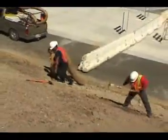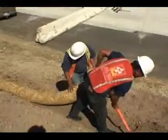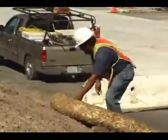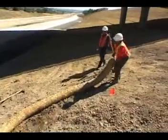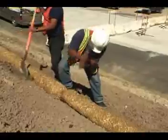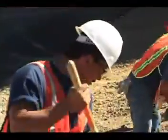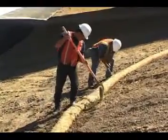Because this slope is long and steep, mid-slope rolls must be installed to control water and soil movement. The rolls are installed in a trench. Stakes are hammered in every 4 feet to hold them firmly in place. After the rolls are installed, the loose soil will be stabilized by an approved BMP.